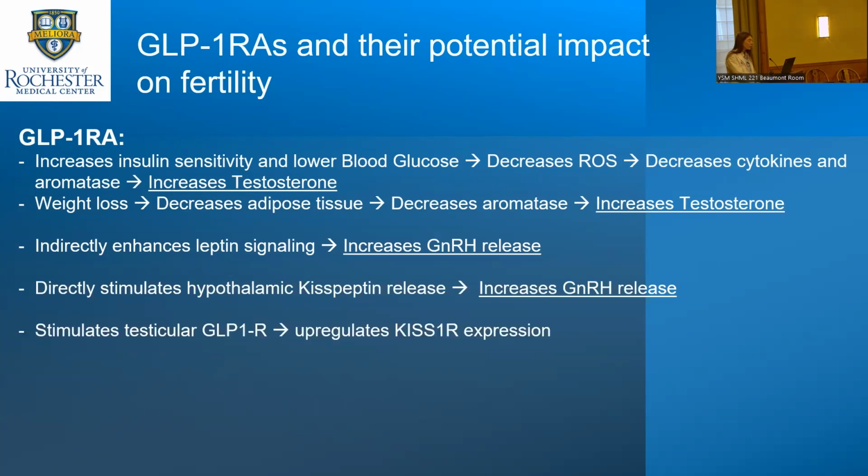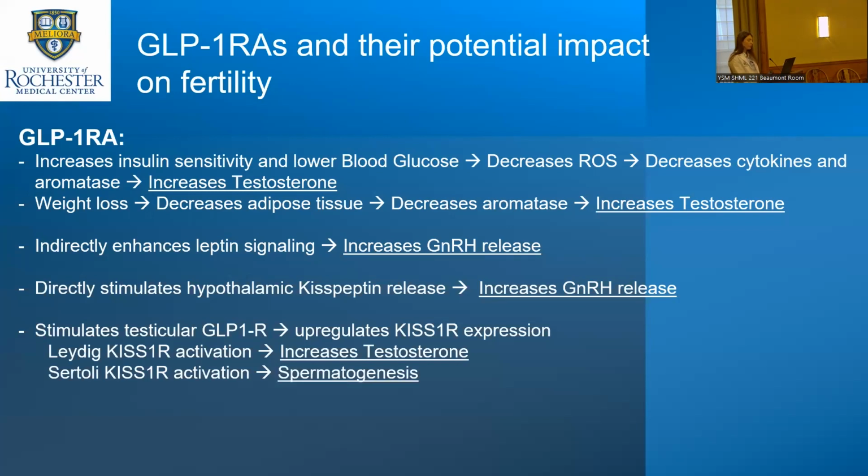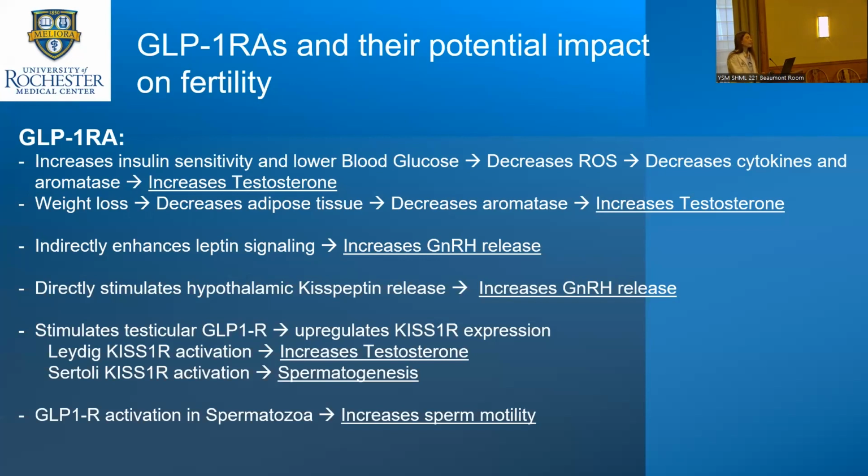And in the testicles, GLP-1 stimulates testicular GLP-1 receptors, upregulating the affinity kisspeptin has for its receptors in both the Leydig and the Sertoli cells. And in the Leydig cells, activation leads to an increase in testosterone, and in the Sertoli cells, this leads to an activation in spermatogenesis. Lastly, in 2021, it was discovered that there are GLP-1 receptors in sperm, so activation of this receptor increases sperm motility, it's assumed.